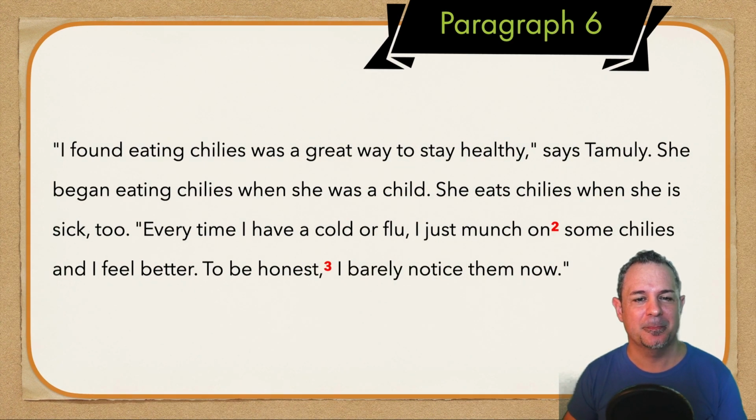Paragraph 6. "I found eating chilies was a great way to stay healthy," says Tamuli. She began eating chilies when she was a child. She eats chilies when she is sick, too. "Every time I have a cold or flu, I just munch on some chilies and I feel better. To be honest, I barely notice them now."